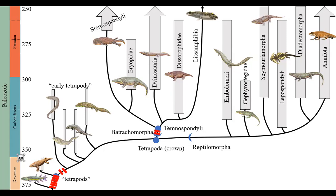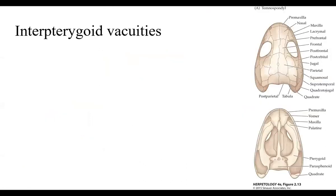There are two characters that unite all of temnospondyls. They're almost certainly true of Sicilians, but it's hard to place those. Here are those two features. The first synapomorphy for this big clade of amphibians is interpterygoid vacuities.